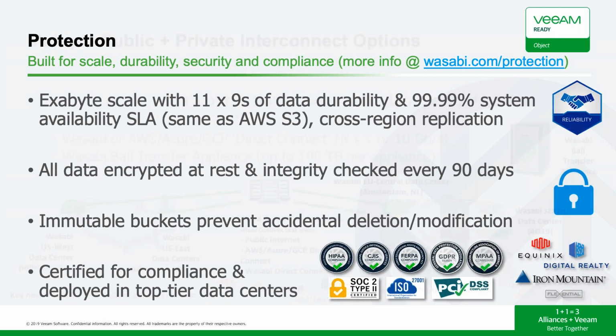Another dimension of protection comes with our immutability feature. We offer a capability called immutable buckets. Think of a bucket as the top level storage container within object storage. When you set up a bucket for immutability, you can set retention periods of a certain number of days, a certain number of months, a certain number of years. Once that's turned on, nobody can modify or delete or rename or in any way mess with the file as it's stored in that bucket.